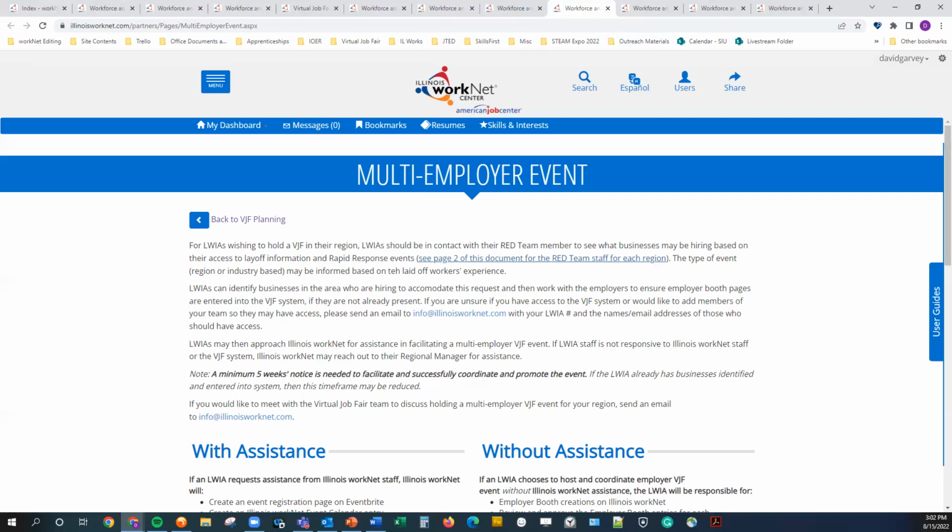What our multi-employer events typically look like is after the employers present, there are small group discussions where we'll open up breakout rooms, one for each participating employer, and then job seekers can navigate freely between rooms and ask any questions they may have of the employers who are on the call. And the multi-employer events are typically 2 hours in length. And again, we'll record those and have some post-event reports as well.